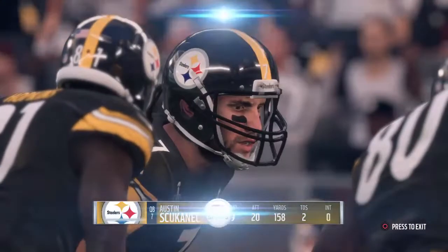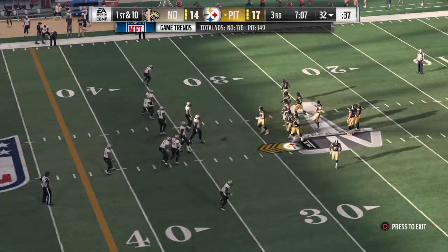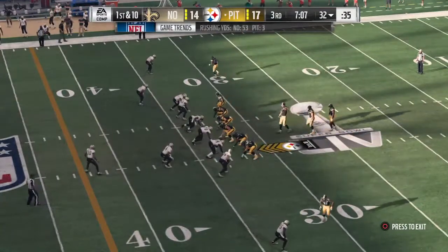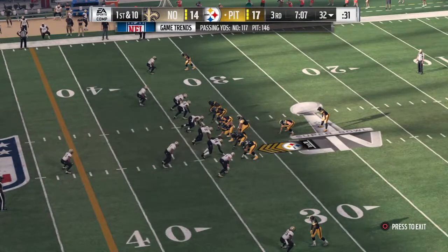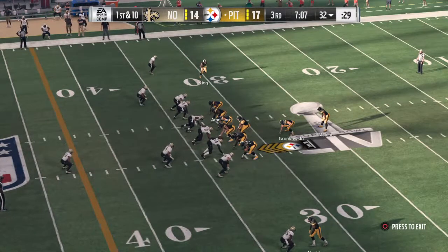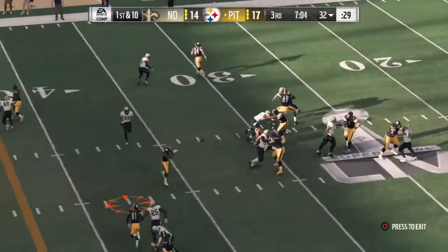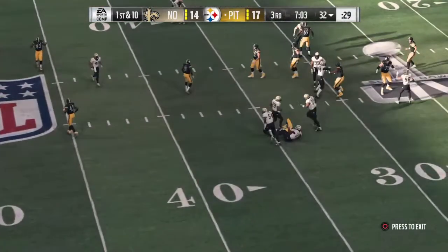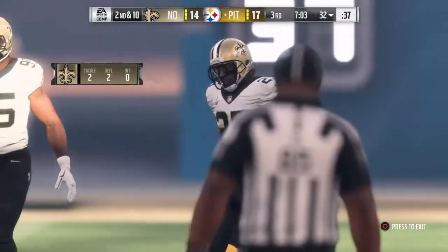And when you start plotting for this drive, when you start thinking to yourself, okay, what are we going to do? You don't go away from what you did before because that worked, but you have to be prepared for wrinkles and counters because you know they'll make some adjustments. They'll try and start this drive in the air. And it pops free. The collision there jarred the ball loose and brings up second down.